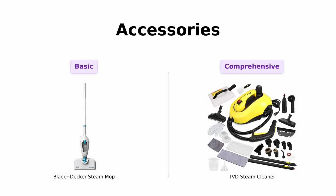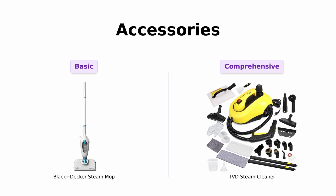Lastly, let's consider accessories. The BLACK+DECKER comes with one microfiber pad, which some find sufficient but others deem lacking. Reviewers suggest that an extra pad would enhance its usability.